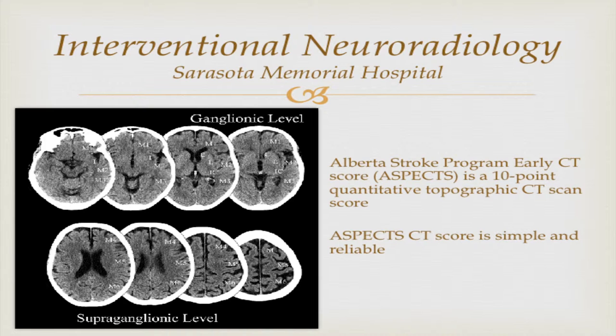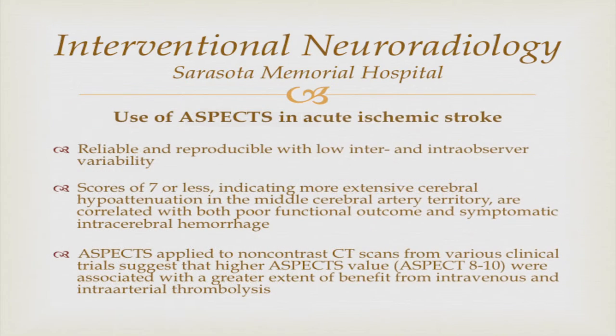These are basically how it's done. There's a ganglionic level and a supraganglionic level. And then each little label here designates where you get a point if it's normal. So that's M1, the middle cerebral artery, I is insular ribbon, M2, M3 for the middle cerebral artery, and then here caudate head, lentiform nucleus, internal capsule, and then here the distal parts of the MCA. So it's reliable and reproducible, with low inter- and intra-observer variability.